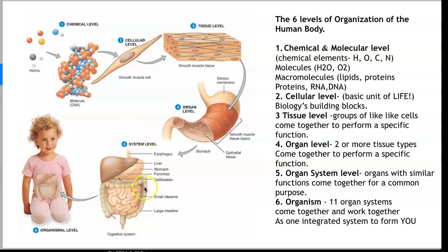In our bodies, we have 11 organ systems, and we'll talk about those shortly. All 11 organ systems are going to come together to form one integrated unit, one organism, which is you. And this is you. You're formed from these six basic levels of organization of the human body. Not too hard to follow this. Just make sure you understand this.